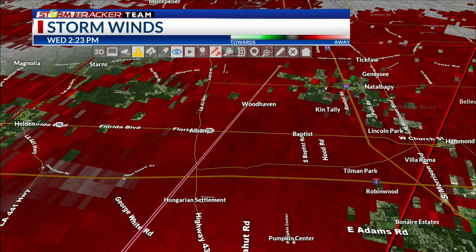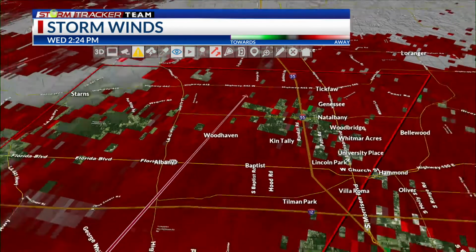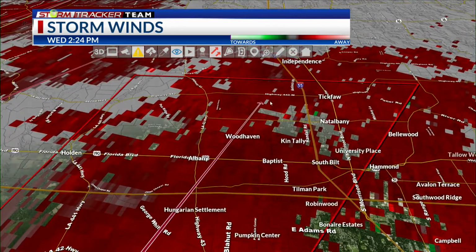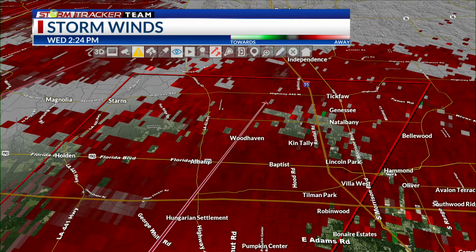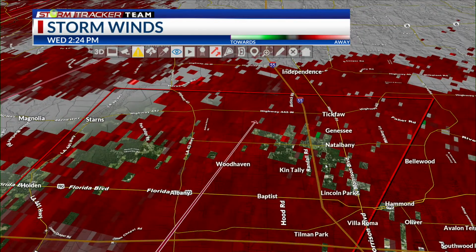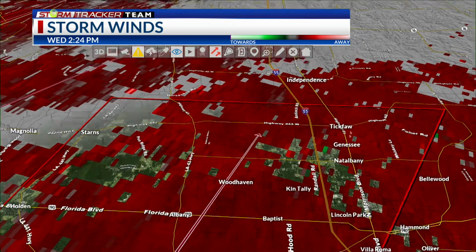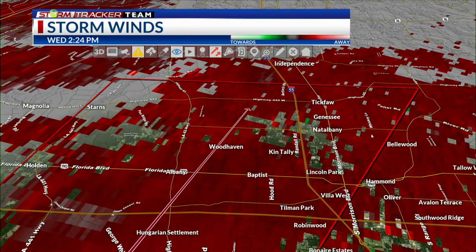Portions of I-55 also under this tornado warning. Keep in mind this also includes Tangipahoa Parish. So South Built. As of now, Hammond, more so the northwestern side of Hammond, you are also under the gun for the potential for a tornado. Independence, this does not include you as of right now, but that could certainly change.